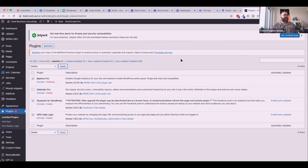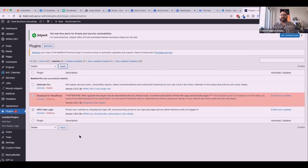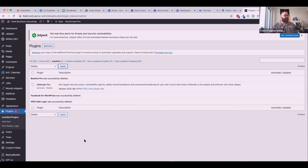Once that refreshes, a bit, one's gone, second one's about to go. Yeah, these guys definitely need to change their web host because their site does run a little bit on the slow side. So then we're left with that one that I'm actually going to enable to resecure their site.